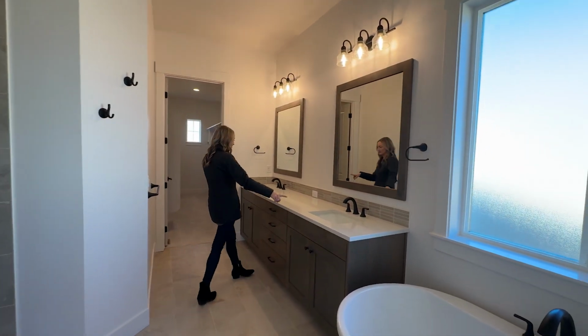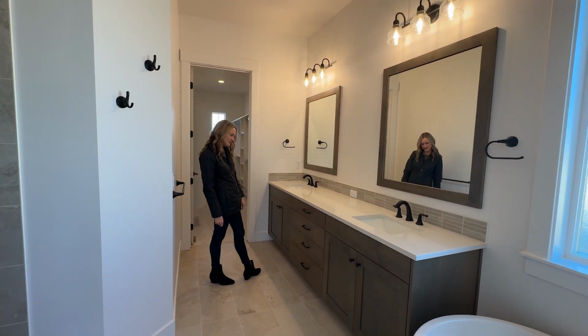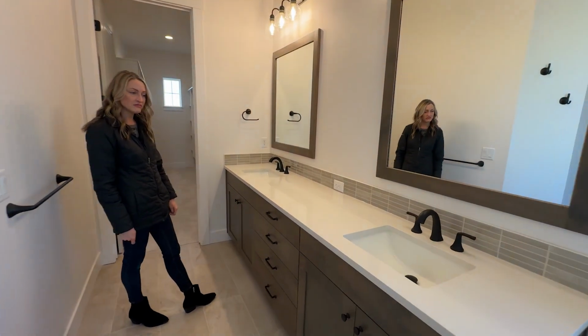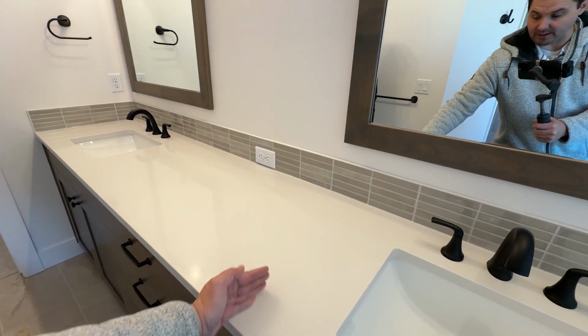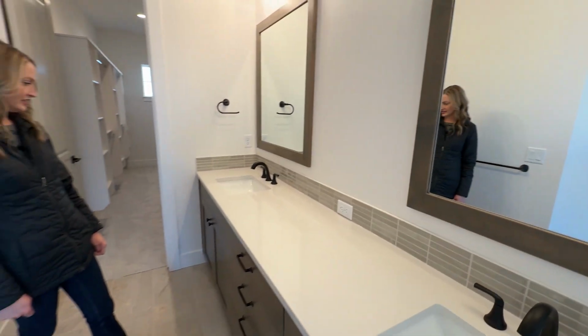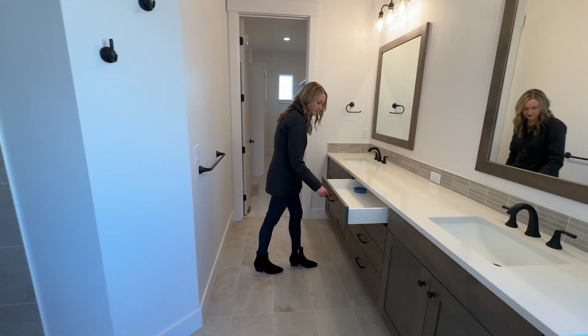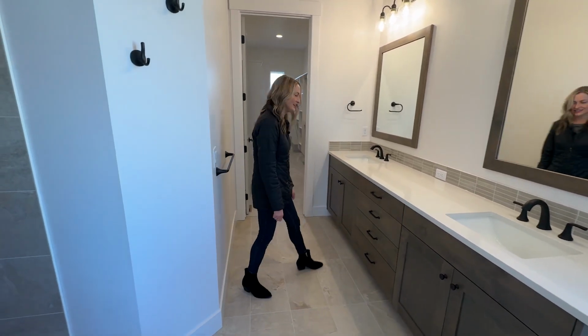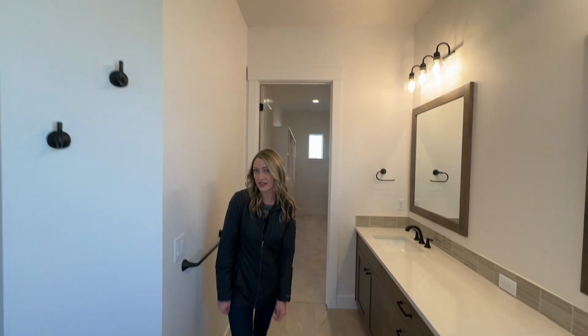When you have a nice big space between the sinks, I love that, because then my area right here does not get encroached upon. She can have all that. You can have half of the top drawer. I'll take the top half. Nice soft close in here. And you checked out the shower, huh?